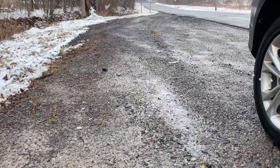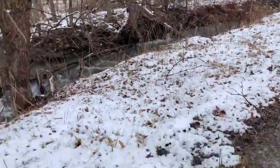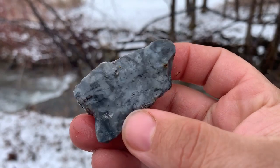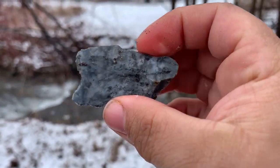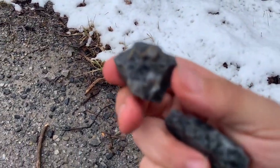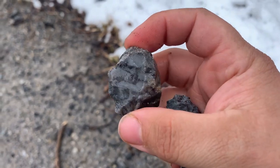Okay. Low battery. So there's just a little pull off here next to a creek. And there's this strange chert that tricked me. But I think this was all put here. Alright, gonna continue on. Yeah, this was all put here. There's more. Little samples. Cool. Okay.